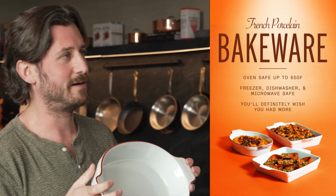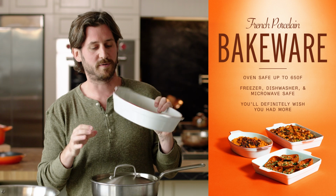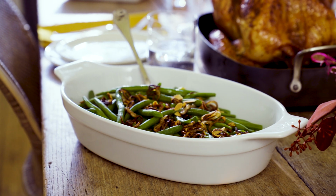French porcelain bakeware. The best porcelain bakeware comes from France. The best clay, super non-porous, incredible thermal conductivity. It can go from freezer to stovetop, back to freezer, and look beautiful when you're serving it on your table.